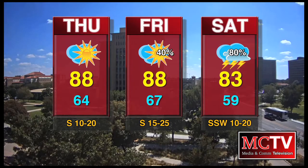The first day of fall is turning out to be a lot more like summer than the beginning of autumn. That's true, Laura, but it's looking like that could all change by this weekend. Let's take a look at the MCTV forecast. The MCTV tower cam is showing a few clouds in the sky, but for the most part, it's been another warm, sunny day. High temperatures are in the upper 80s and overnight lows should finish out in the lower 60s.